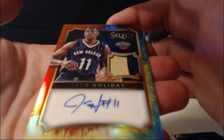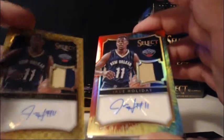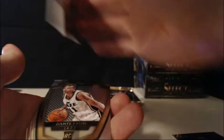We have a number 3 of 25. No way can this be. It's a tie-dye Jrue Holiday inscription auto 3 of 25. So the New Orleans Pelicans, Derek O, is taking home 2 Jrue Holiday relic autos. Insane. The Pelicans are coming unglued in this break. What? This case is nuts. We're only in box two, and we're seeing some insane stuff so far.